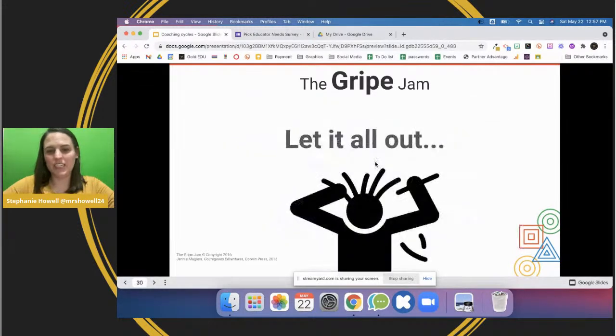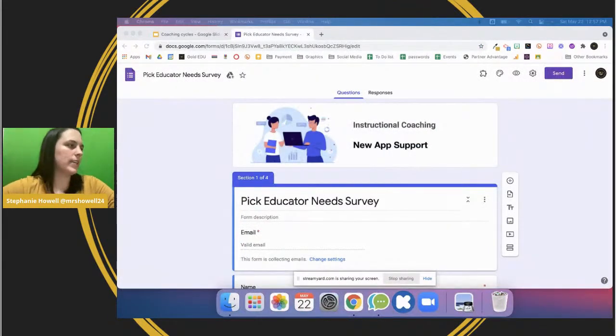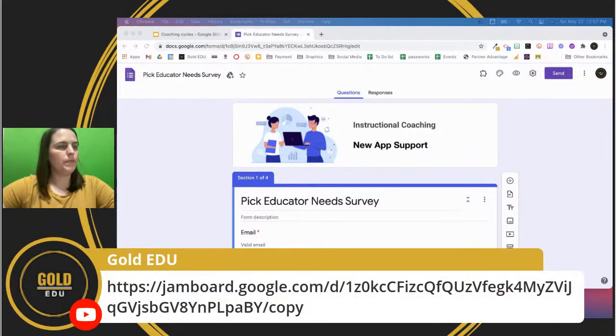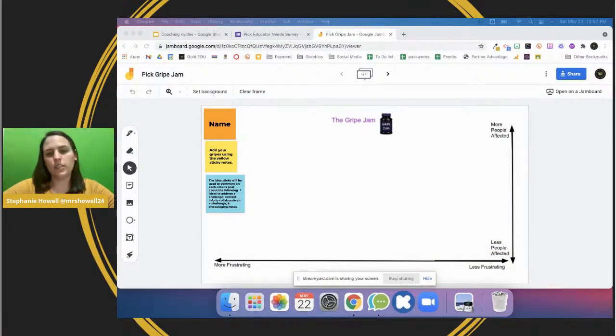It's a really nice venting session for you, and what you're able to see with your students. Let me go ahead and pull that link up for our Jamboard. You can do this with Post-it notes, or you can do this with a Jamboard. So I'm going to put this link into the chat, and it should be available. Just go ahead and click that link over in the YouTube description. All right, and here is our Gripe Jam. So what you're going to do is use yellow. You're going to go ahead and type your name on this orange Post-it note. Once you do that, you're going to then use yellow sticky notes to write all of your gripes, okay? And that is all the sticky notes you'll need for this one.